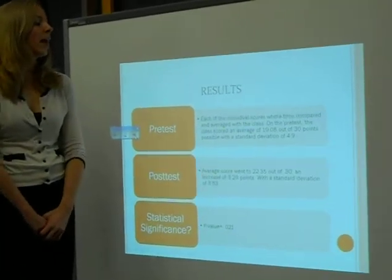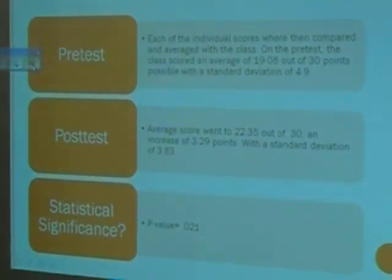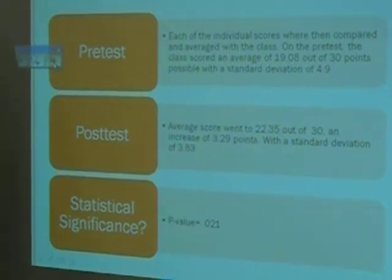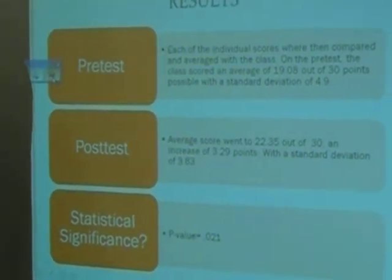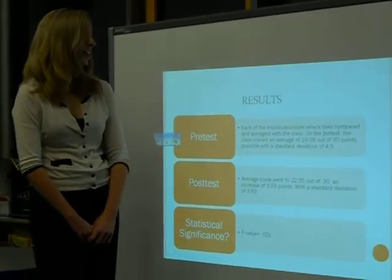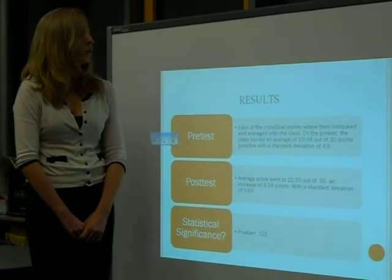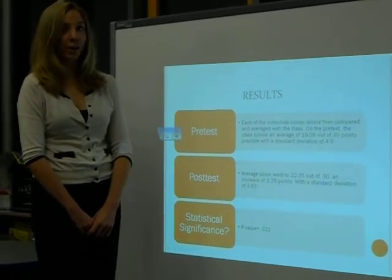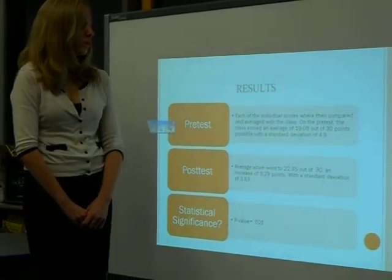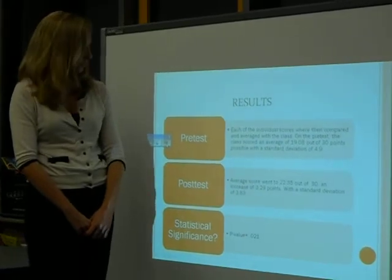My results showed a nice improvement. For the pre-test, the class average was a 19.08 out of 30, with a standard deviation of 4.9. Then, by the 3rd week, the post-test showed an improvement, an average of 22.35 out of 30, with an improvement of 3.29 points and a standard deviation of 3.83.